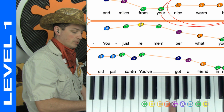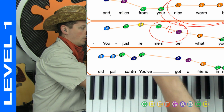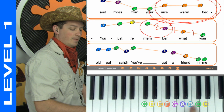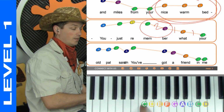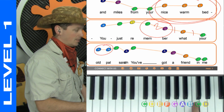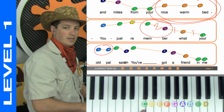So you're gonna skip over 2 notes. From the C to the G, you're skipping over 2. From the G to the E, you're skipping over 1. From the E to the C, you're skipping over 1. "You just remember," skip over 2. Skip over 1. Skip over 1. "Your," and then way up to the B. "Old pal said," "said" is going to be an A. "You've got a friend in me."